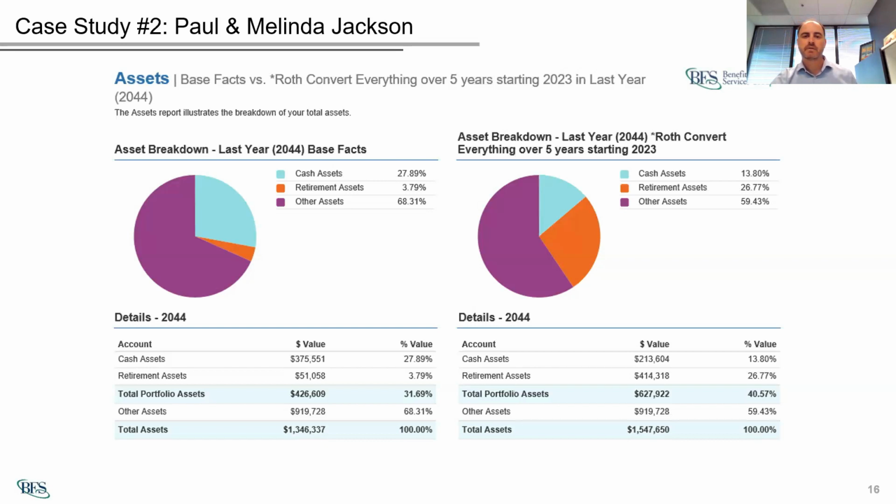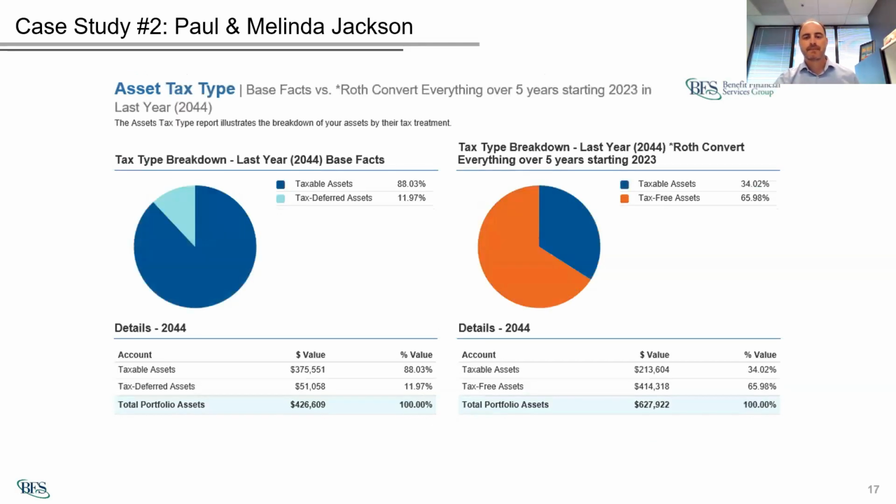And so what we looked at is, yes, they're still paying 22% on that conversion today, but because they're getting tax-free compound growth each and every year until the end of their plan, their total portfolio assets are higher by about $200,000. And then that created tax-free withdrawals for their heirs. To just illustrate that on the next slide, you'll see the tax-free assets on the slide on the right, along with their taxable assets and their house. I mean, their heirs are getting everything.